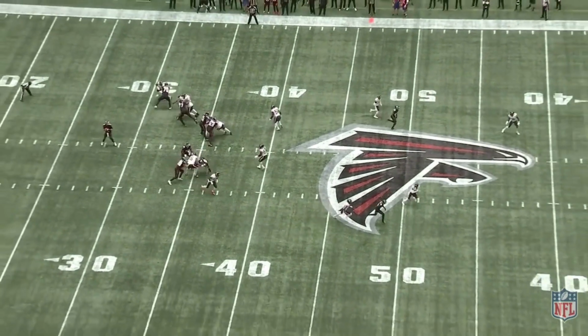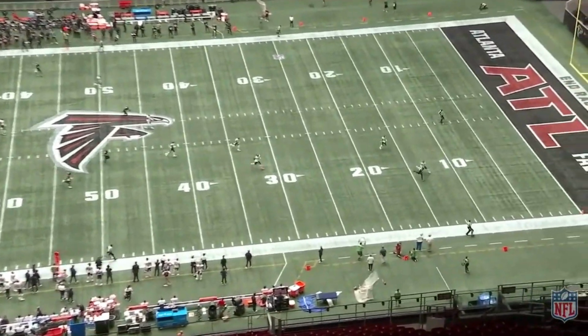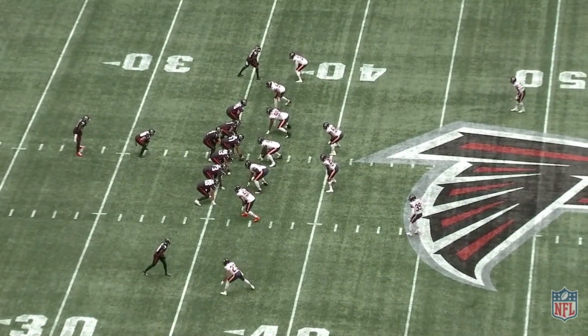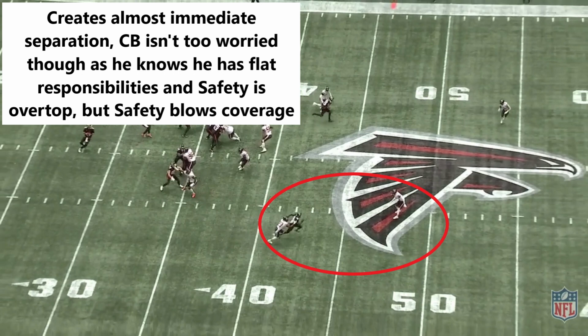And Ridley has really good pace. He ran an official 4.43 at the combine, but he does really show up on film that he's got some good top end speed. And you can see here, he beats the cornerback off the line of scrimmage with a really nice release. Again, that's a common theme you'll see when you're watching the film here. He gets really nice separation early on in the route and then continues it throughout the whole of the route.